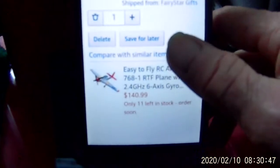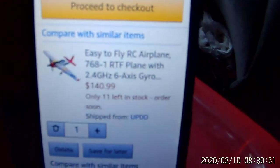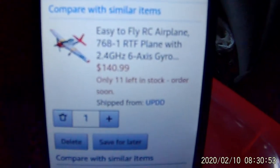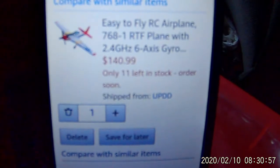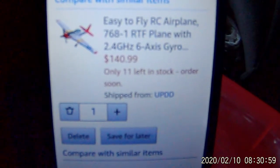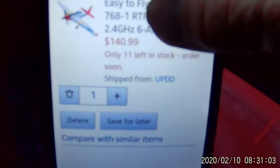Okay, the next item, which I've seen some great YouTube videos about also, is a Volantex Micro P51 Mustang, $141, ready to fly. It also has a 3 or 6-axis gyro included. Take a quick look at that. About to lose my battery on what I'm using here. So there's that, 140 bones.